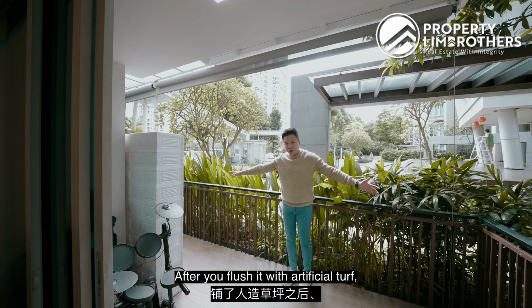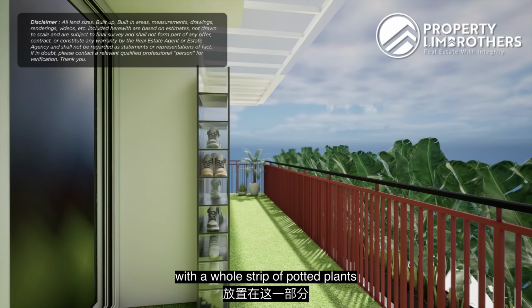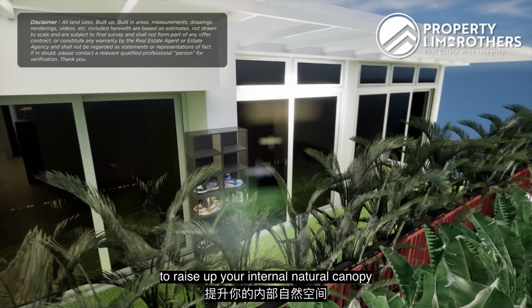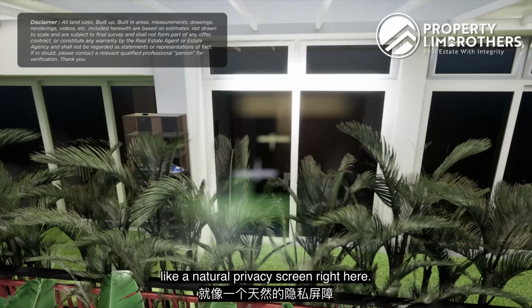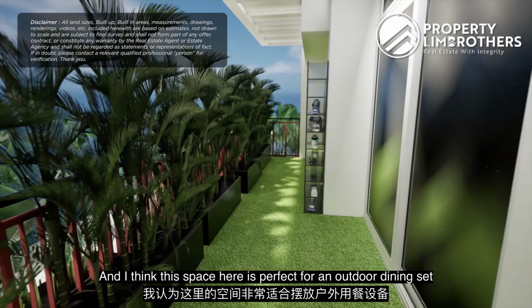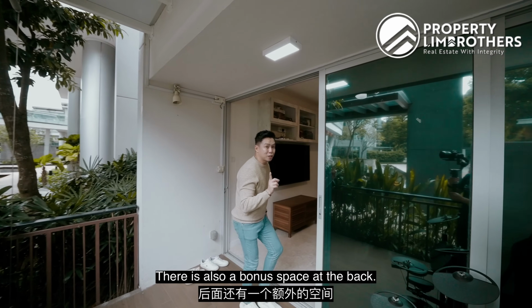After you flush your artificial turf, I think the next thing that I would do is to flush this portion here with a whole strip of potted plants to raise up your internal natural canopy up to about this area, so you can give it a little bit more like a natural privacy screen right here. And I think this space here is perfect for outdoor dining set that can go up to about 6-seater. There is also a bonus space at the back.